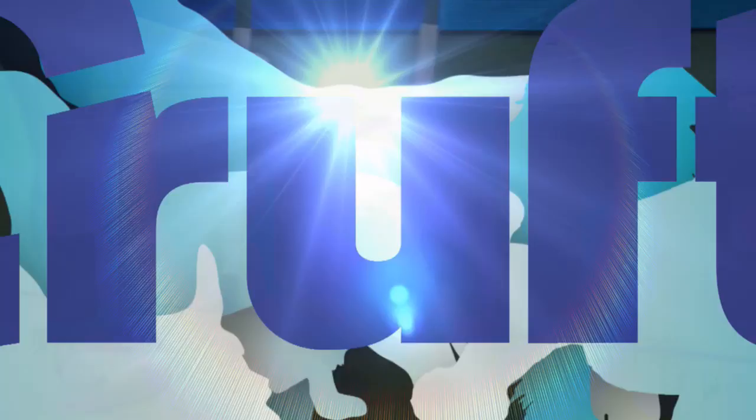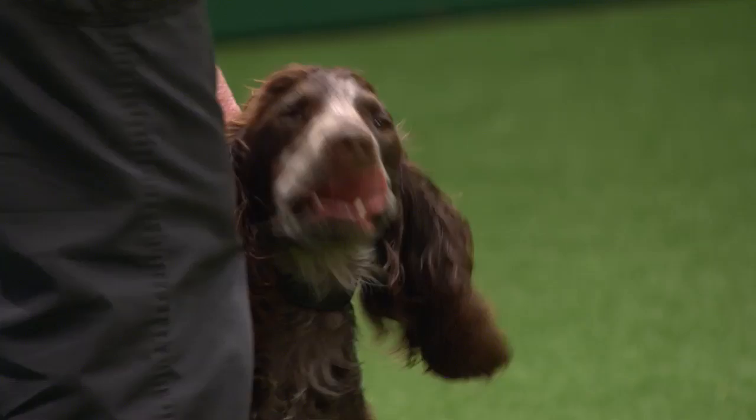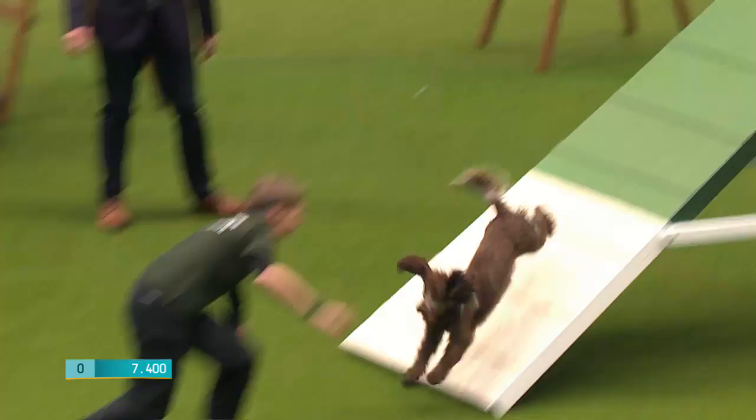Well done. So, Christine Hicks is next. This is Uphill Flyer. And this is the second to last dog to go in the mediums, and then we'll be on to the large. So into the tunnel. Nicely over the A-frame, turning right. Oh, that's a good turn there into the collapsible tunnel.